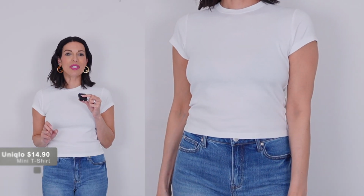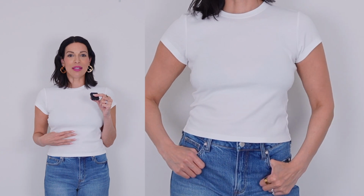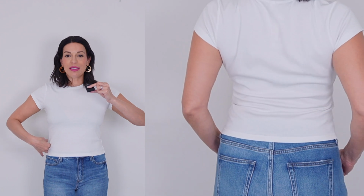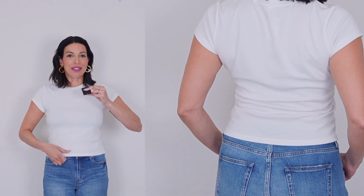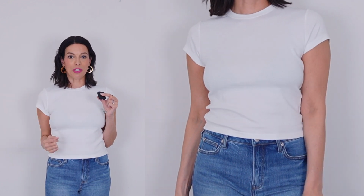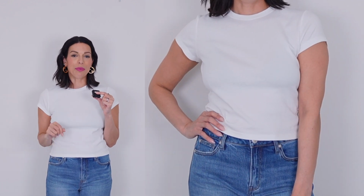This is the baby tee from Uniqlo. This is 96% cotton, 4% spandex. I think it slightly passes the black bra test. I think you'd be fine with a nude bra. And the fit is very fitted. As you can see, it fits like a baby tee should. I do think I need to size up because it is puckering here at the shoulder, which means my shoulder is too big for this t-shirt. So I would need a size large.